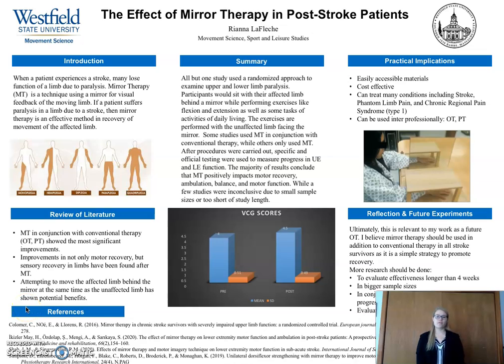More than 795,000 people in the United States suffer a stroke each year. If you or someone you know have experienced one, you understand the significant physical deficits one can cause. My name is Rihanna LaFleche, and today I will be talking to you about the positive impact mirror therapy has on regaining motor function in patients that have experienced paralysis of a limb after suffering a stroke.